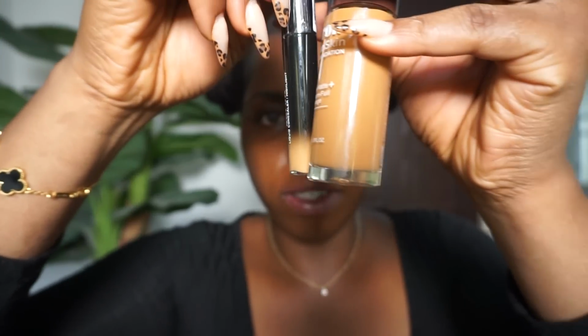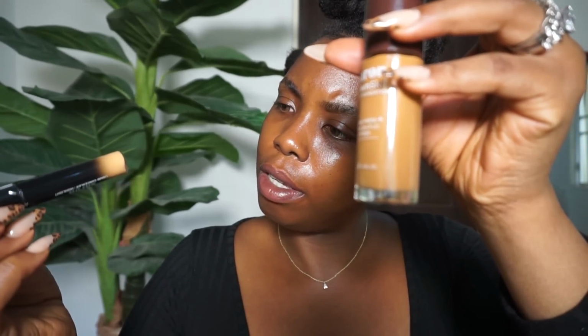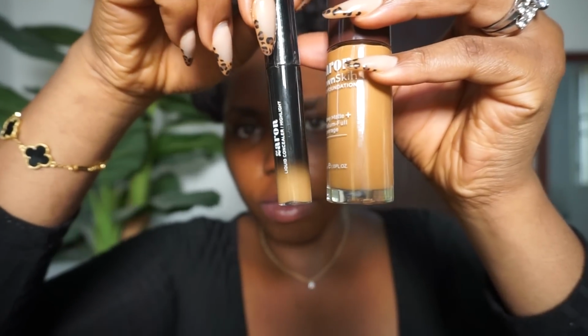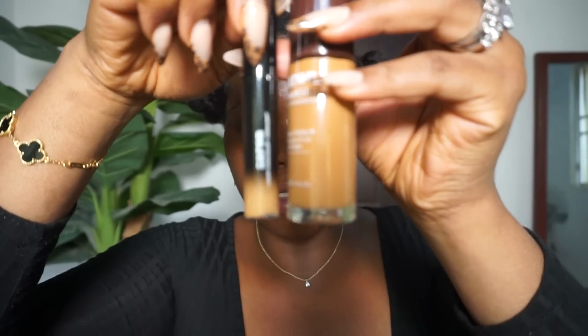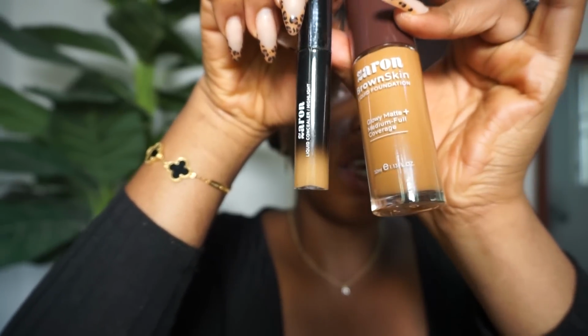But then let me compare this to this Saron concealer here. This is the shade AZ10 medium. I might use this today. Can you see how yellow? I like my concealers to be more yellow though, but can you see how yellow this is? That's how you know how to pick your foundation shade.